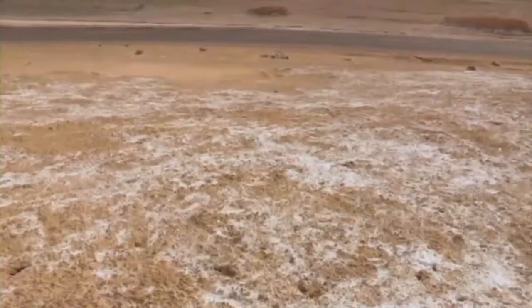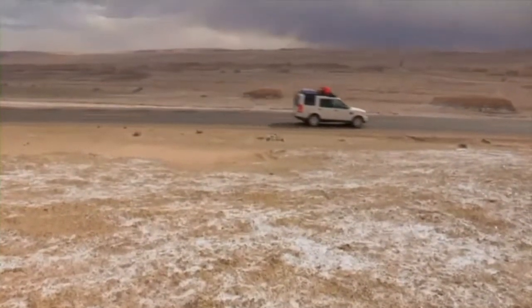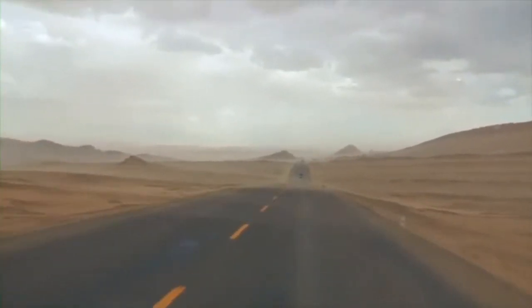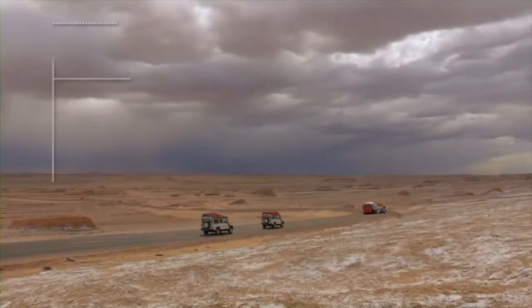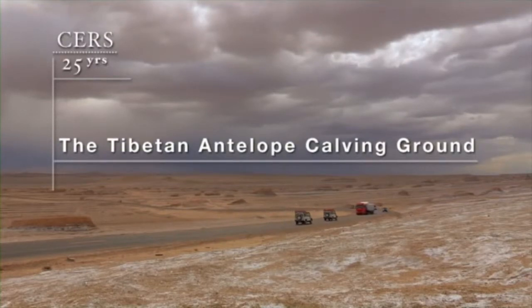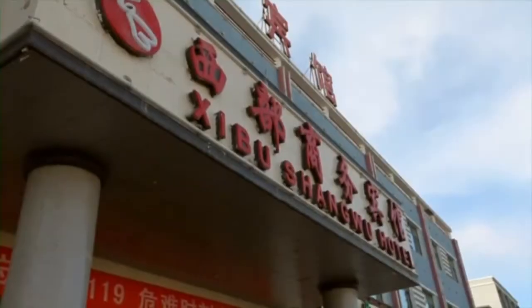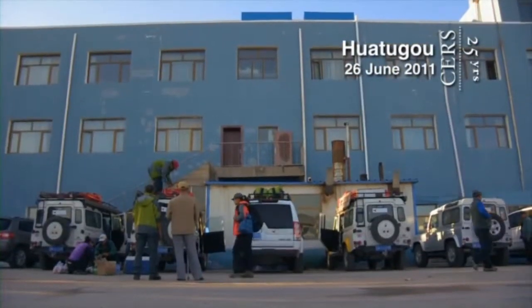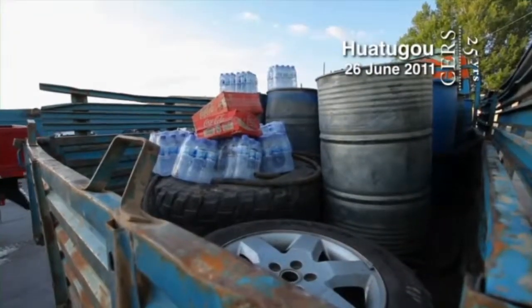The second half of CERS's 2011 expedition sees the team driving through the salt-encrusted sandy wastes of the Gobi Desert on their way to the calving grounds of the Tibetan antelope. First stop is a remote town to take on extra supplies and vehicles.